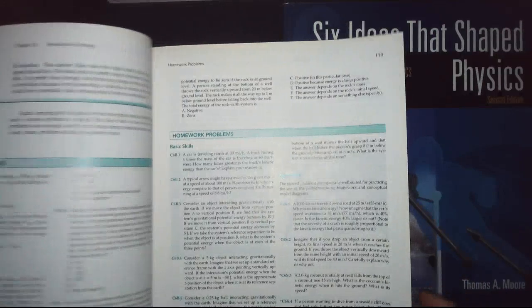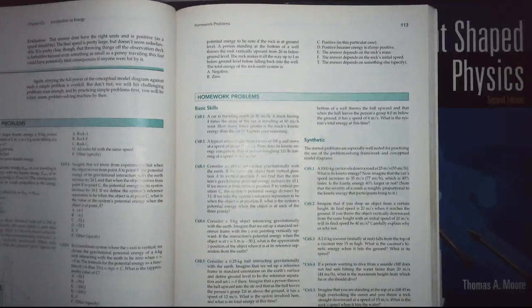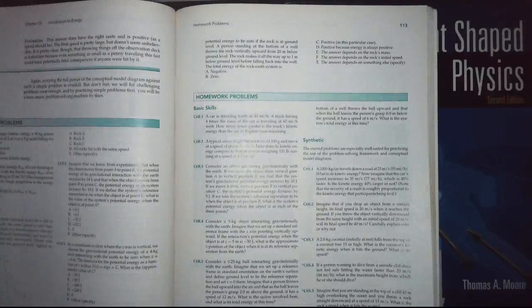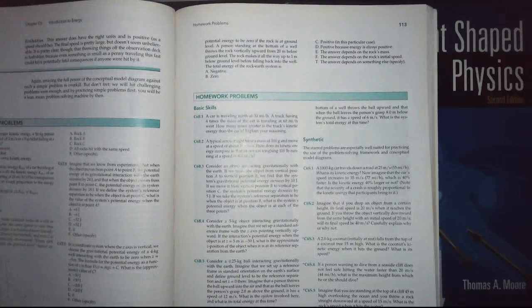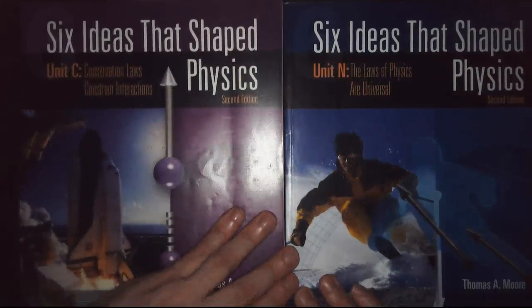They also have some good homework sets. So homework is basic skills, synthetic problems, a little more challenging, and some rich context problems, but not a lot of each. So again, this is a book that is very nice because at the end of it you have, let's say, 14 to 20 problems at each one.